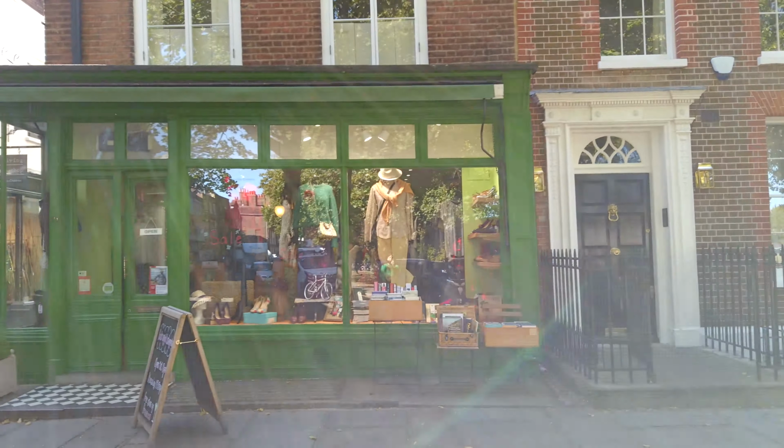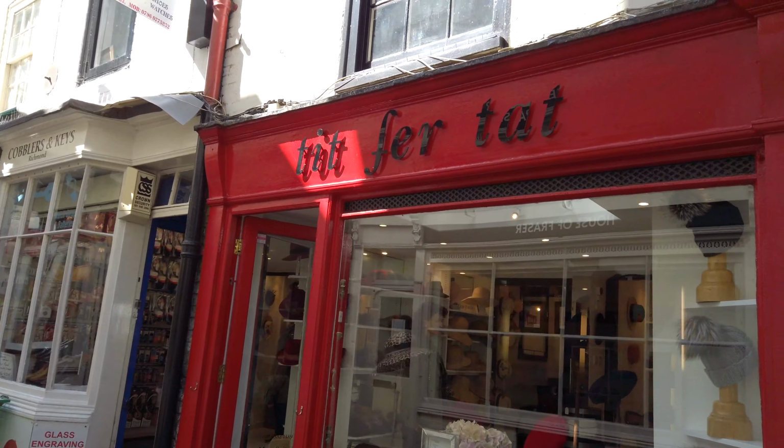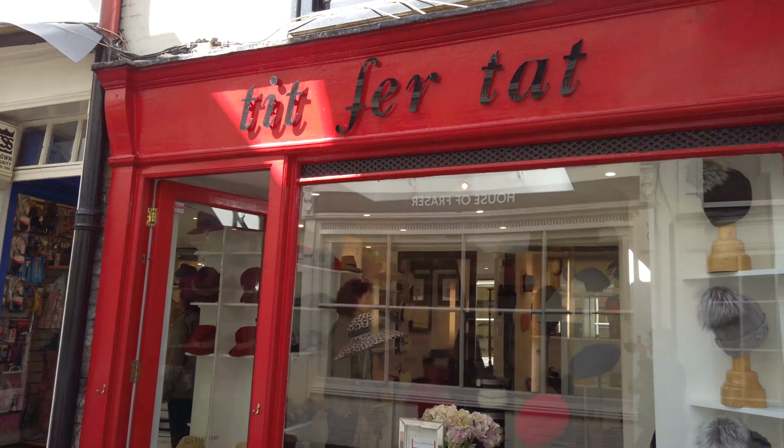Really nice. Now I'm going to head down Paved Court, which is just here. Again, another really cute little alleyway. Some lunch spots, some one-off shops. This is called Tit for Tat, and it's a hat shop. Got some more jewellery shops here too.